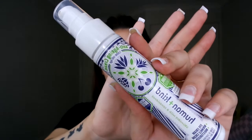And I found this Human and Kind skincare anti-wrinkle moisturizing eye cream. That's what it looks like. It says Nature's Botox. I've used it. It's thick.